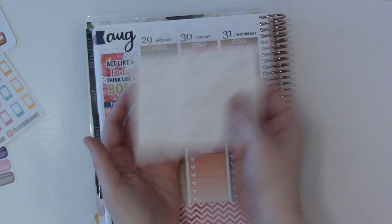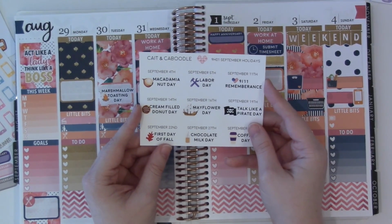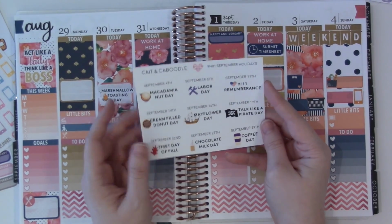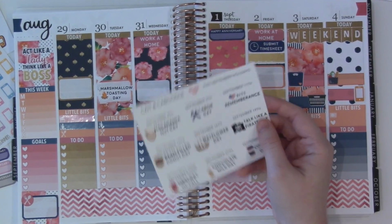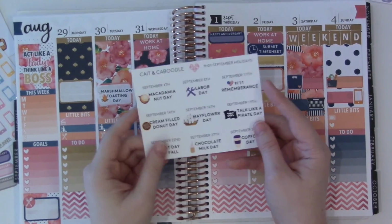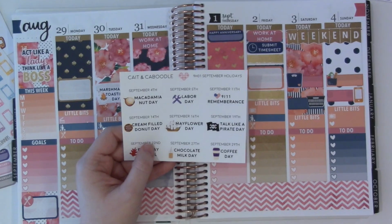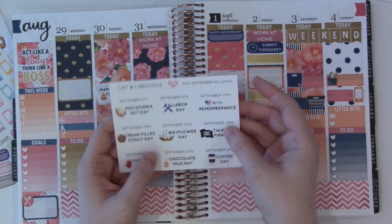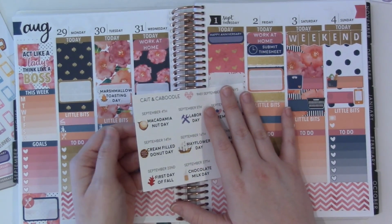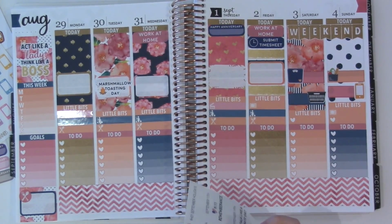So the August holidays are done, which is fitting because August is done. So now we're getting ready to start the September holidays. I just pulled the sheet out of my binder where I keep all the stickers from my shop, like to sell, and I actually have the September holidays in every type of paper that I sell. I have it in matte removable, glossy, and premium matte. So of course I grabbed my favorite, premium matte. So Macadamia Nut Day is on the 4th, so I'll go ahead and put that down.